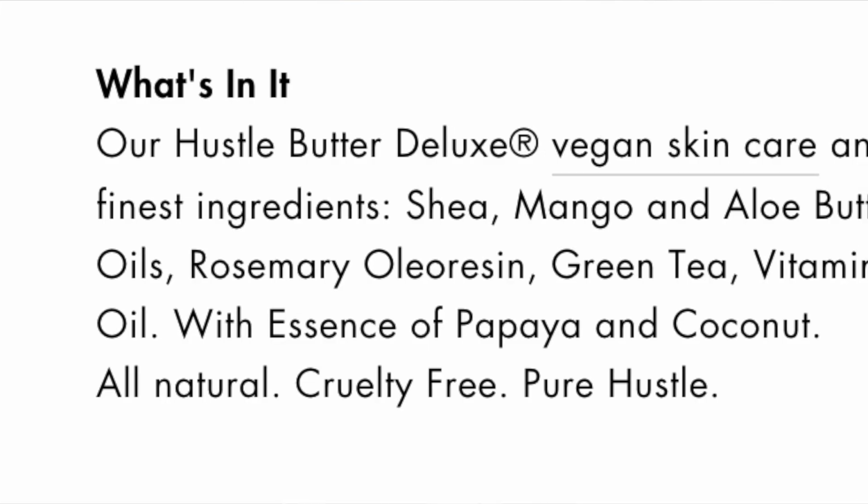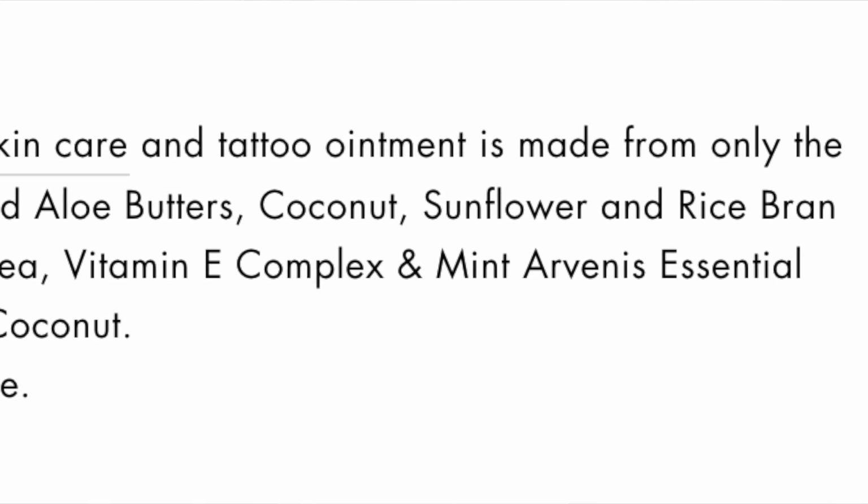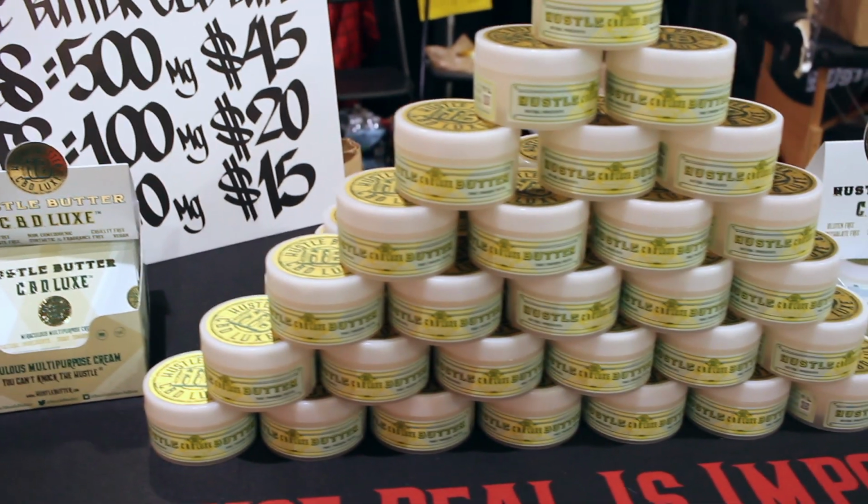Now, if you already have pre-existing tattoos, you probably already know what Hustle Butter Deluxe is because, well, tattoo artists, they always seem to recommend it. It is 100% organic, 100% natural, and it smells freaking amazing. Now, the reason why I love Hustle Butter Deluxe so much is because it is just one of those tattoo aftercare products that are good for the whole tattoo process.